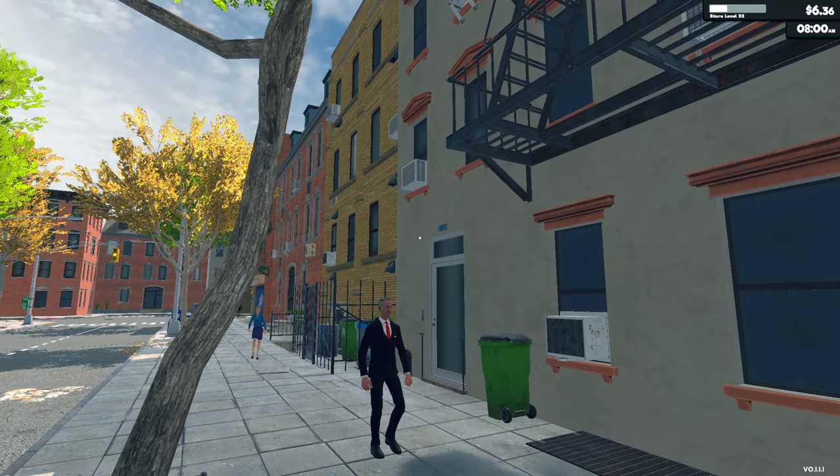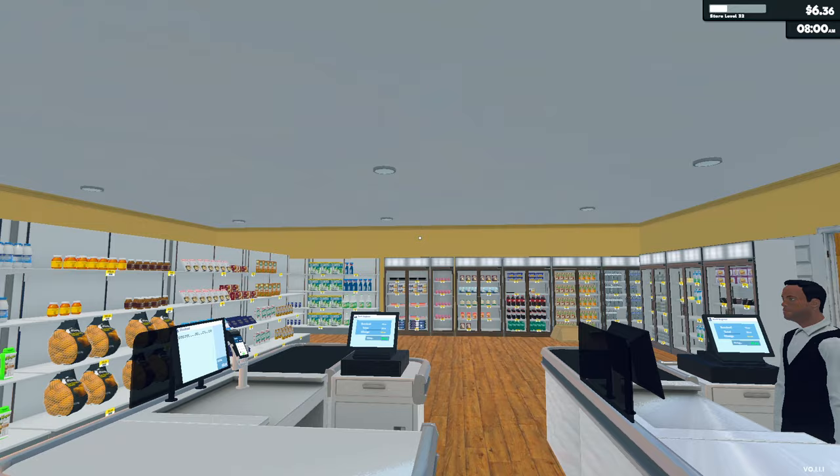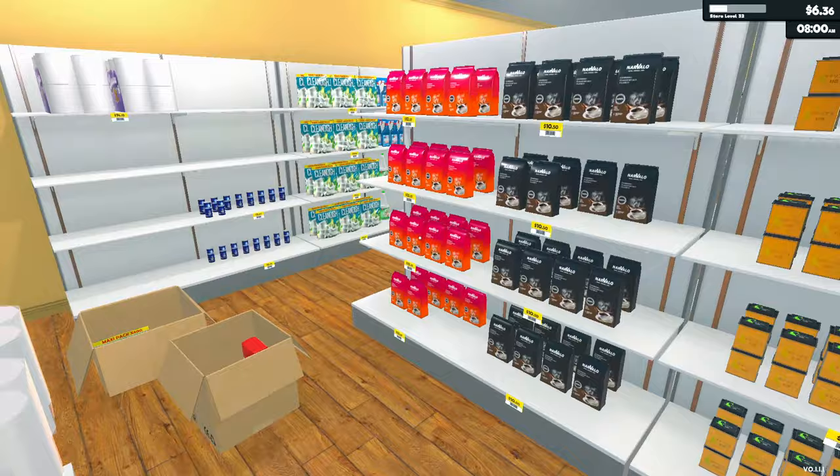Okay, so back in Supermarket Simulator, and as you probably saw by the thumbnail, I had a massive delivery. So I've done all of that putting away off camera, and I've played around with the layout a little bit. What I've done, and I'm going to do the same with all of the products eventually, is I bought two more shelves, and as you can see, we've got coffee. So we've got four shelves of each now.